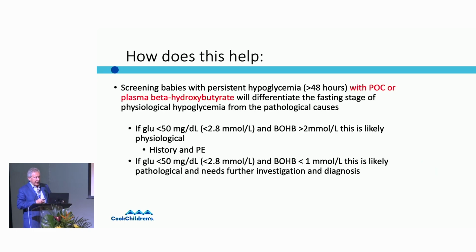So if you have a baby who is more than 48 hours of life and is having intermittent or persistent glucose less than 60 milligrams per deciliter, then you can measure a plasma beta hydroxybutyrate. And if there's a low glucose with a high ketone level, this is almost certainly physiological. And so you would perform a history and determine that this is a healthy term baby. The mother is breastfeeding, her milk hasn't come in, maybe the baby's lost 4 or 5% body weight. And they're not voiding a lot.